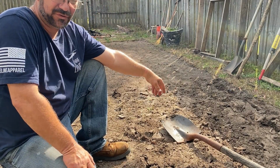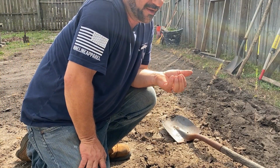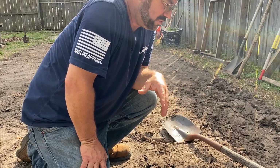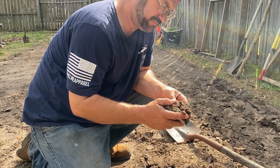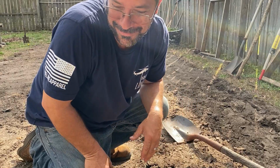Okra's going to go over here. Squash is going to go over here. And this is a new area. I'm not sure how good it's going to do. Smells like dirt. See what happens, I guess.